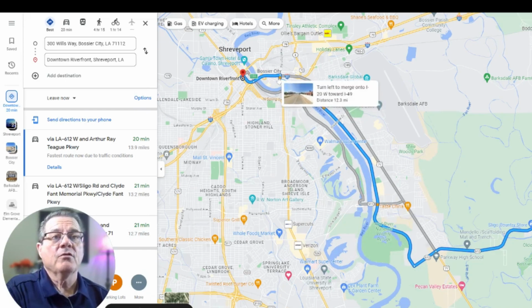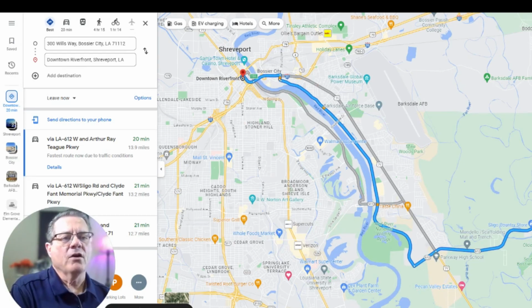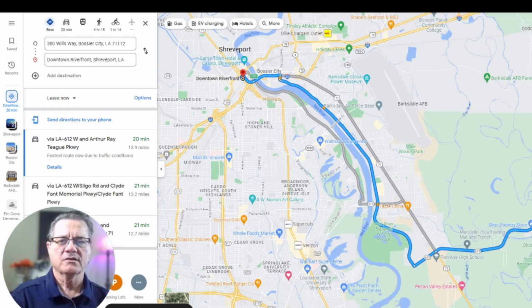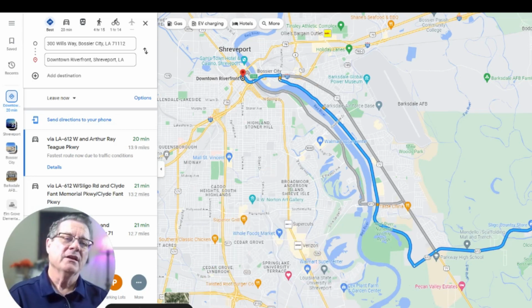And then come across here and get on 20, and it takes you right into downtown. So 20 minutes, about 14 miles. Not far at all. There's a lot of great things in the downtown area. Naturally, after work, there's restaurants, bars, and some places where they're adding some shopping, but it's revitalizing and coming around, and it's great.